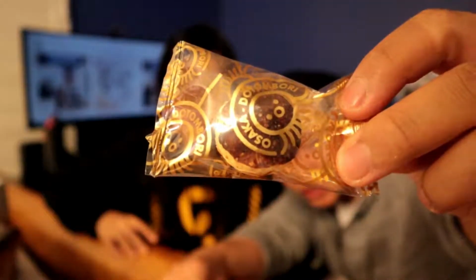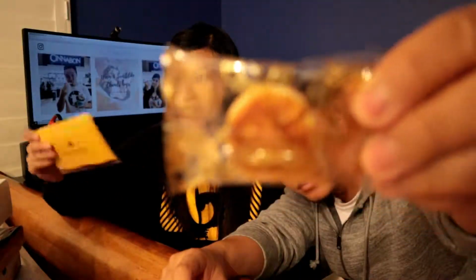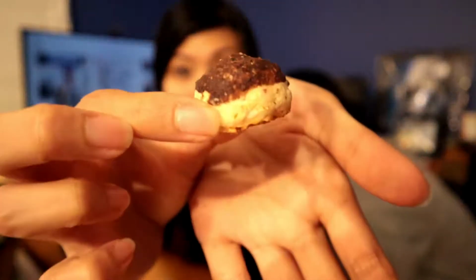So, individually wrapped. And I guess they're like a chocolate imitation of takoyaki. Yeah. It does remind me of a takoyaki if you tell me about it. Tastes like polvoron, which is this Filipino snack that I really like. It's like powdered milk and it tastes really good.